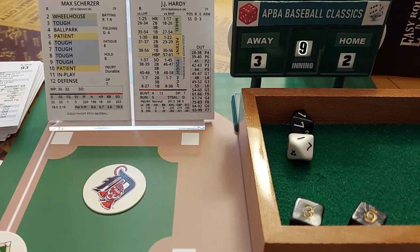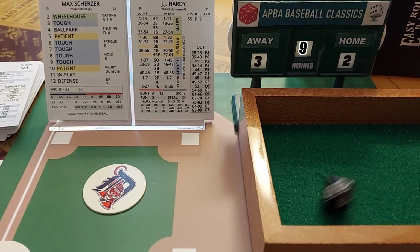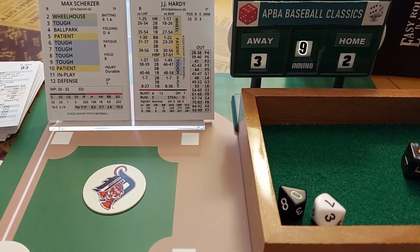3-2 Detroit. All right, Max Scherzer has retired 8 Orioles in a row. He's going to try to complete this game. J.J. Hardy leads off for Baltimore in the bottom of the ninth inning. 5 is patient, and 7 is going to be a base on balls. J.J. Hardy takes first.